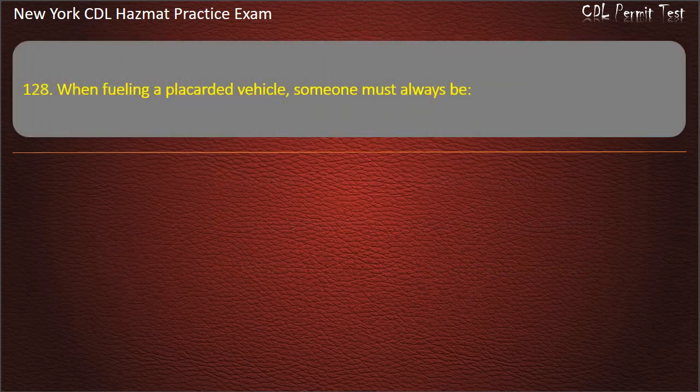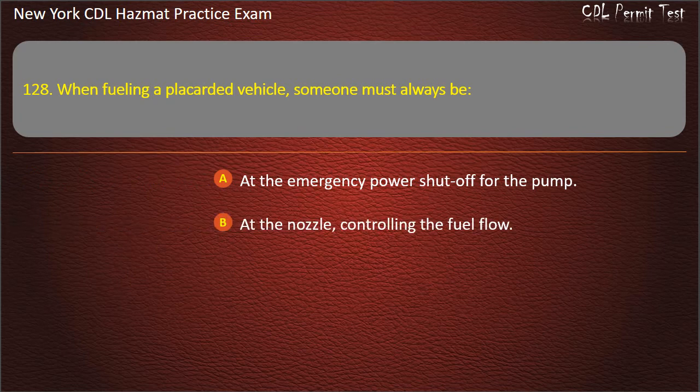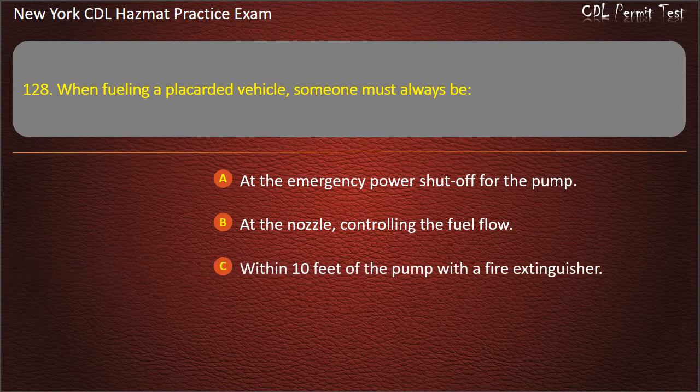Question 128. When fueling a placarded vehicle, someone must always be at the emergency power shutoff for the pump, at the nozzle controlling the fuel flow, or within 10 feet of the pump with a fire extinguisher. Answer. At the nozzle, controlling the fuel flow.